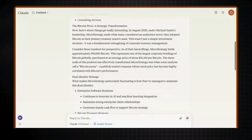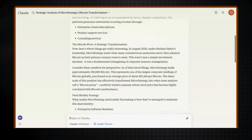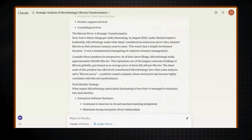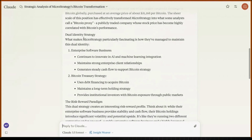It will take that and do a complete deep dive. It's a pretty good deep dive. I mean, you would rewrite it and reprompt it some, but it's not a bad first draft. In August 20, let's see, has it picked out anything in dual identity strategy?